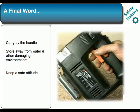Proper care and storage of tools will help ensure they stay in safe condition. Be sure to store tools where they won't get wet or damaged, and keep tools you are not using out of walkways. When you're working with hand and power tools, a safe attitude and use of common sense are the two most important things you control. Using damaged tools or taking shortcuts is a quick way to get injured from tools on the job. If you have any questions about the safe use of any tool, ask your supervisor.